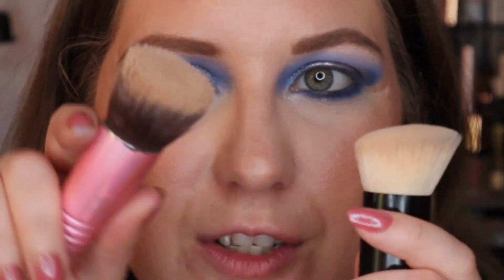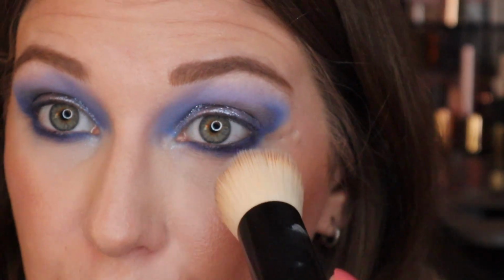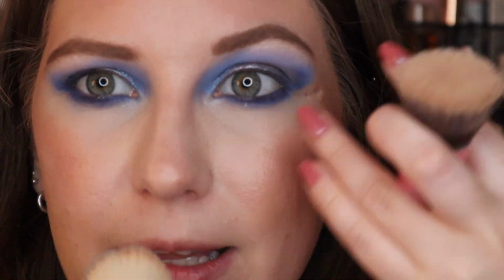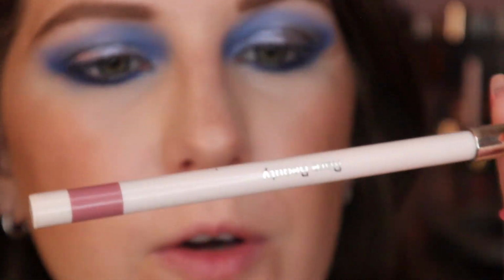With my normal one, I just go flat on and move around, but this one has a little bend to it, so I can put the pressure at the bottom of it and then move the bristles into a crevice, like under my eye, and I think it blends really nicely, so I really do like this brush. And then lastly for my lips, I'm just gonna start with this Rare Beauty liner.